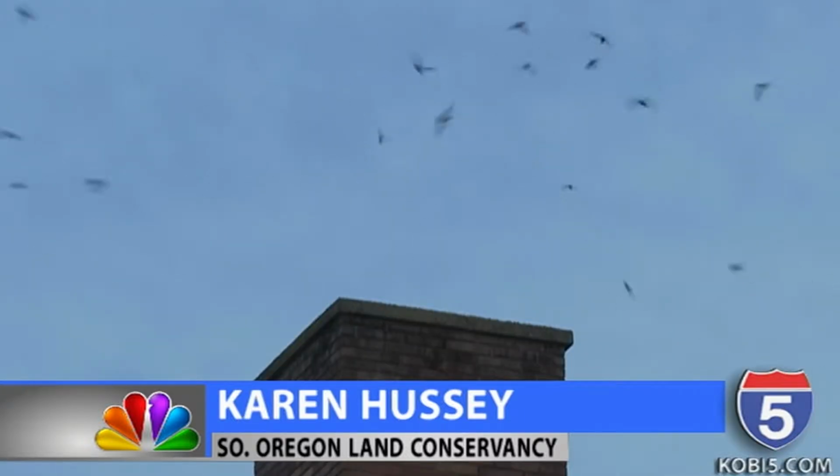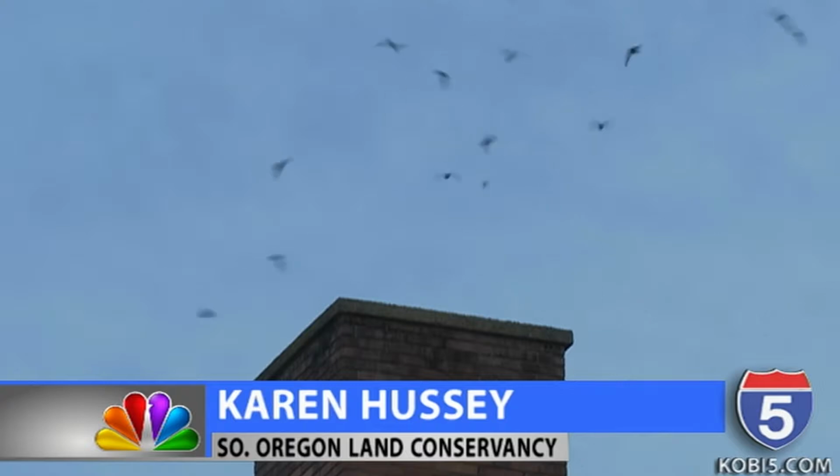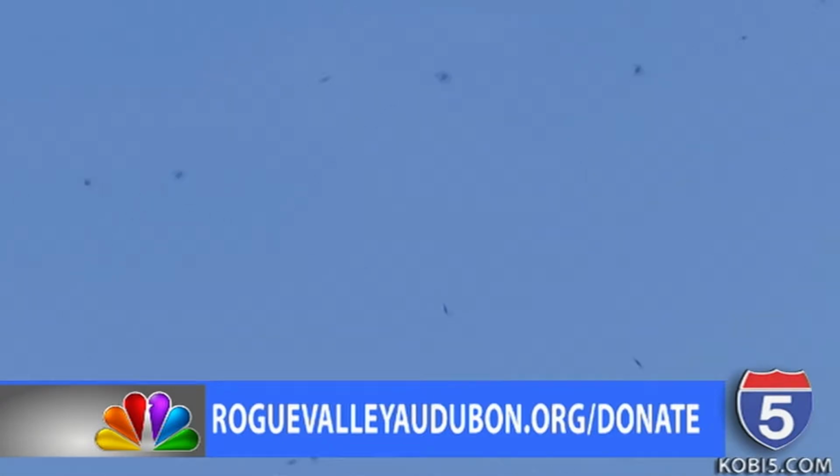Well, the Vaux's swift, there's so many things that are really different about this bird. A lot of people think they look like swallows or bats, but they're actually more closely related to hummingbirds. They spend all day long in the air eating insects. They can eat up to 20,000 insects a day. Every single bird can eat that many insects, yeah. Oh my.